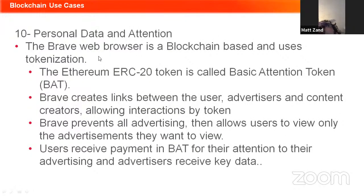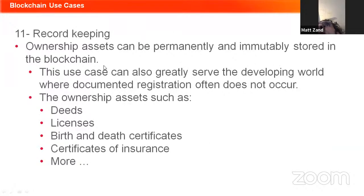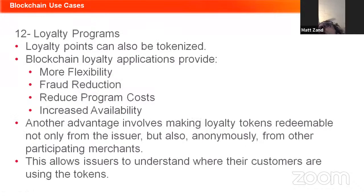Personal data, and again, the Brave web browser is a good example of using blockchain in an ecosystem of sharing with other people, sharing the revenue from advertisement with the visitors. Record keeping, of course, government agencies can use the blockchain to do record keeping. For example, in Brazil right now they're using blockchain to register land, and that way no one can fake it. Loyalty programs are another area: you can tokenize your loyalty points, so that a person can redeem them in different ways than the traditional one. They can resell those points to someone else.